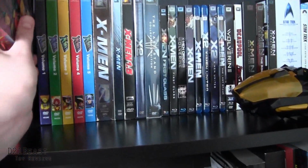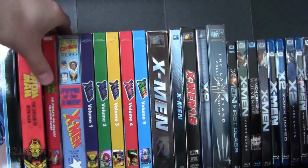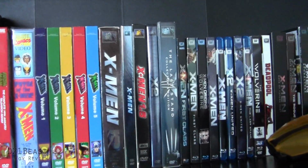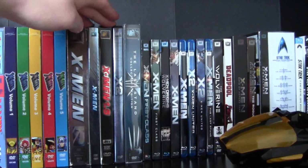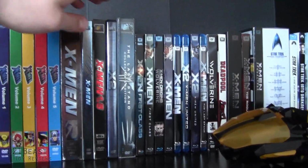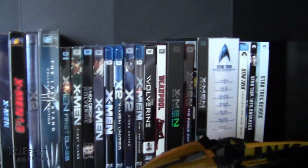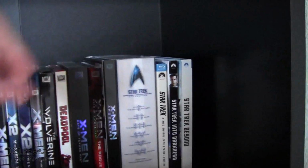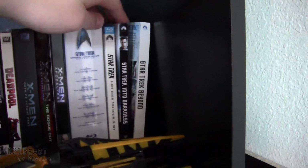But next to this VHS, I've also got the 90s X-Men animated series. And then moving along, we of course have my complete X-Men movie collection, a VHS of the first film. You guys have seen these in my X-Men movie retrospectives, but I try to get multiple versions of all of the X-Men films because I'm just crazy like that. On the end, I've got the original series Star Trek movies, as well as the 3 reboot films.